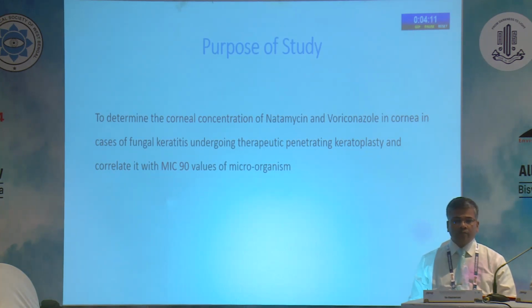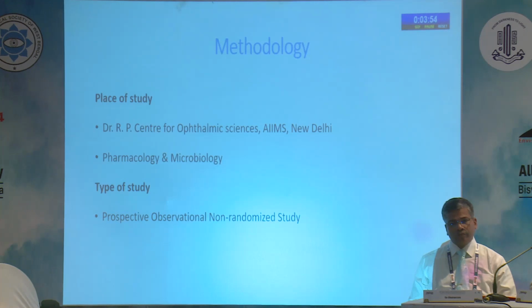What we did was measure the corneal concentration of the two most commonly used drugs, natamycin and voriconazole, and compare that with the MIC90. MIC90, as you all know, is the concentration of the drug that inhibits 90% of the test samples. We wanted to look at whether these drugs are achieving any concentration in the cornea at all.